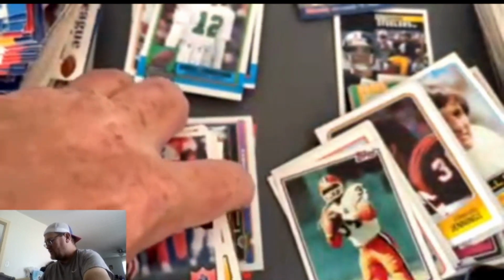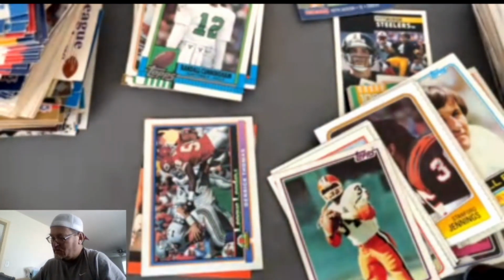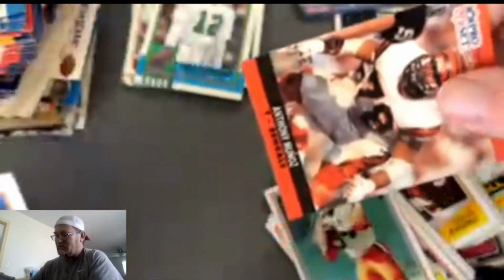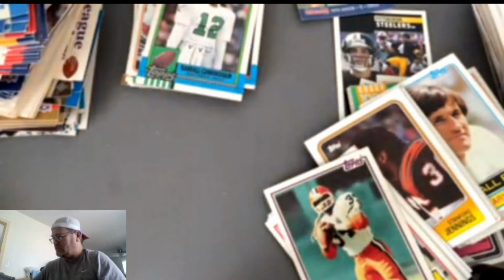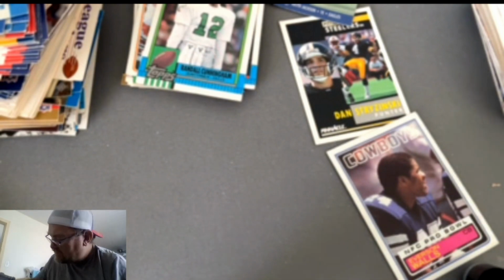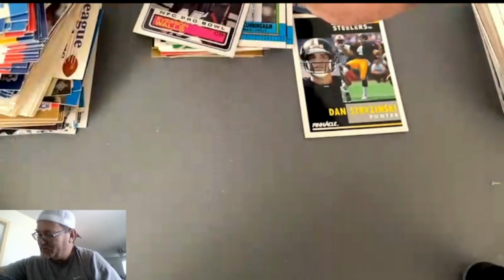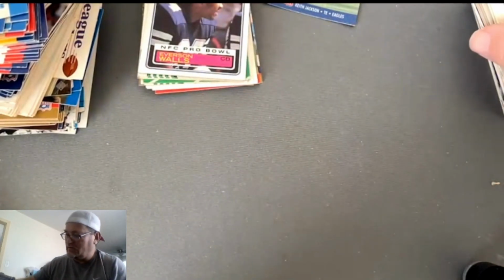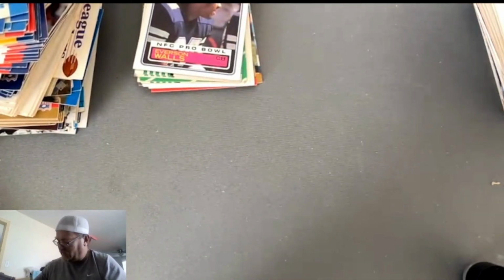Randall Cunningham. I really liked Randall. '92 Fleer, '92 Fleer, '92 Fleer. Alrighty. Derek Thomas with a little shiny sticker on it. I'll make a pile right here that I'm going to keep and kind of look up. Here we go, Greg Pruitt.